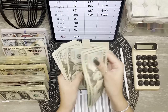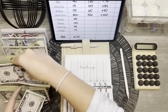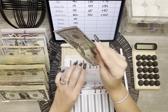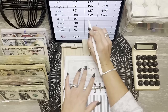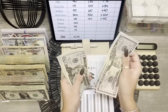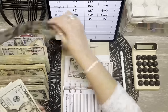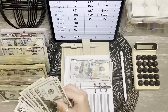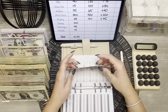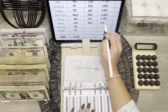Hosting is ending the month with 20, 40, 60, 85, 95, 100 as well. So let's do 2 50s in there. Awesome. So that was a positive change of 75. And splurge is ending with 100, 20, 40, 60, 85, 95, $200. Okay, we'll keep those and we'll just give it 100. Yep. Awesome. So $200 ending the month in splurge. And that was a positive change of 100.